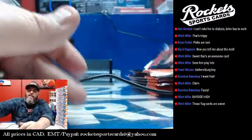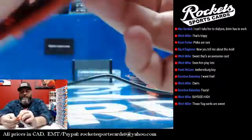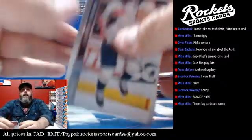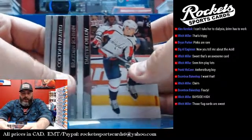Like I said, I'll highlight some of the base cards. I won't talk about all of them just because there's just going to be too many of them. Okay, moving on.